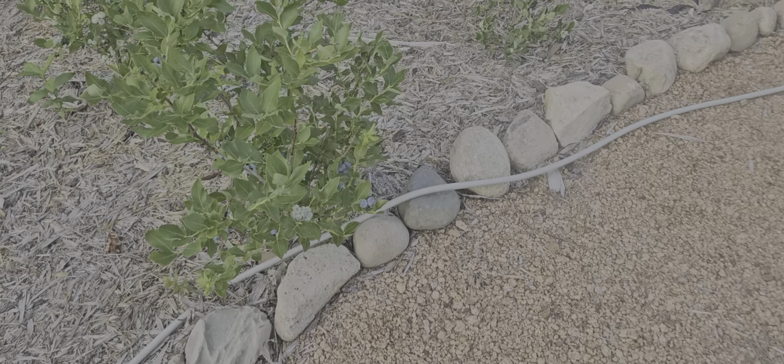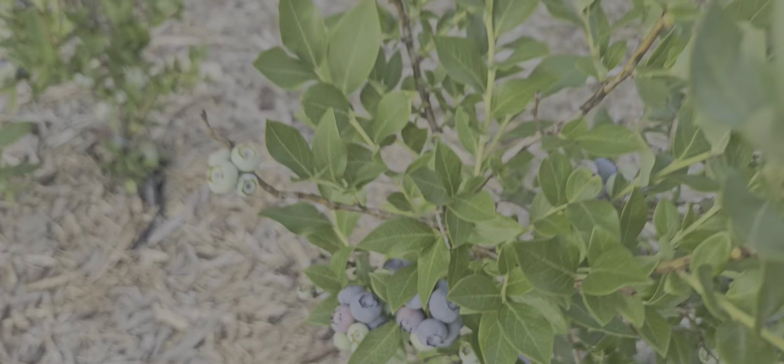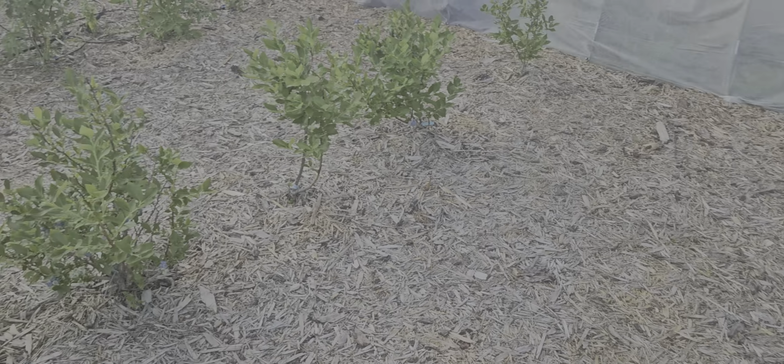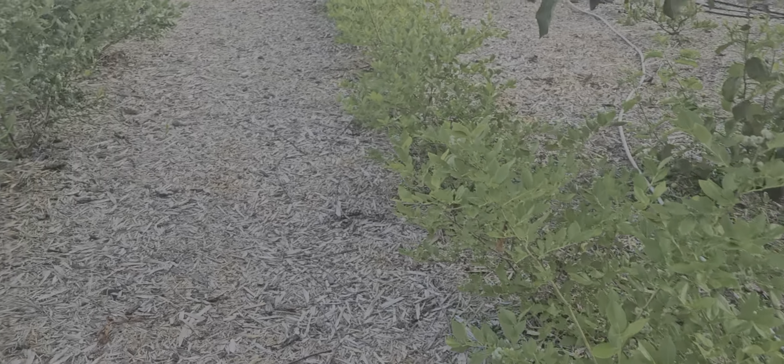Oh, look at all these over here. I've got to get out here and pick these blueberries. So maybe after this video, I'm going to go get a bowl, because I'm not letting anything go to waste.